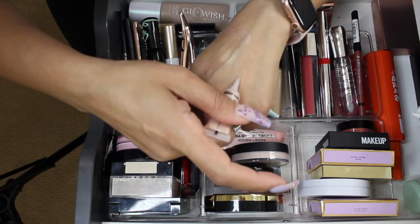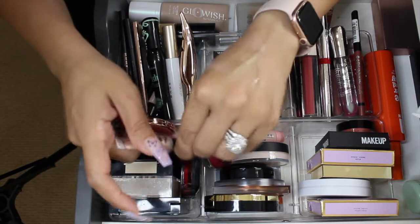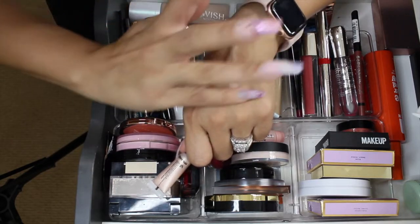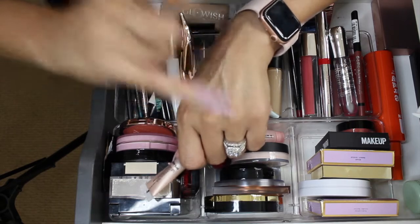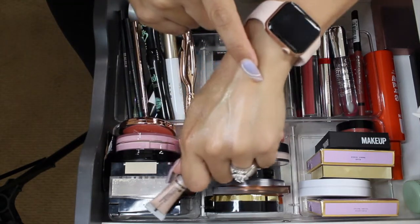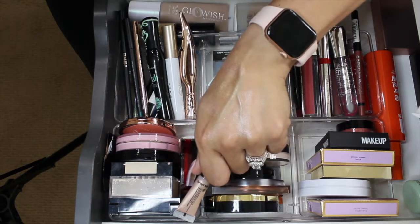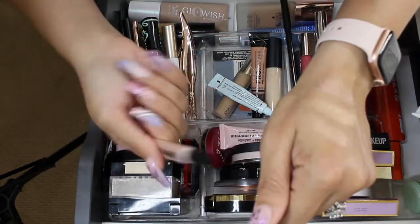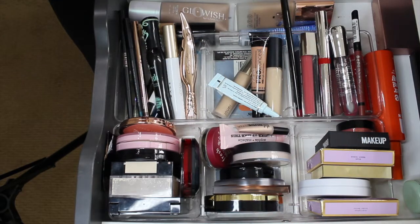I don't remember using this guy on my face. I know I've swatched it a couple times, but here it is. For how intense it looks in the tube, it's really not that intense on the skin. It could be a really nice base or mixed with foundation. It could be really nice that way.